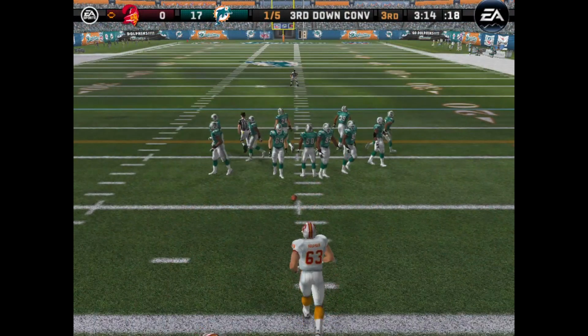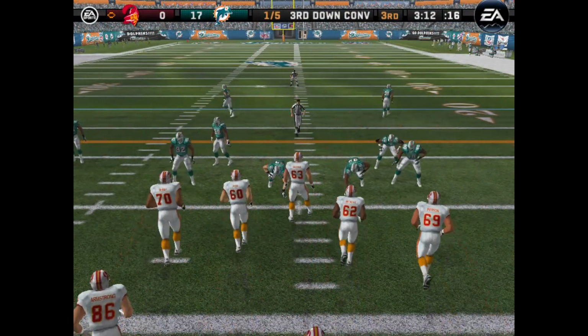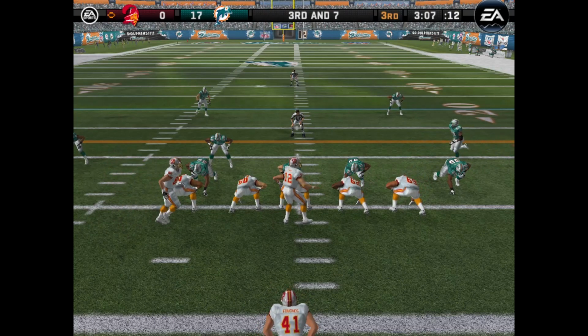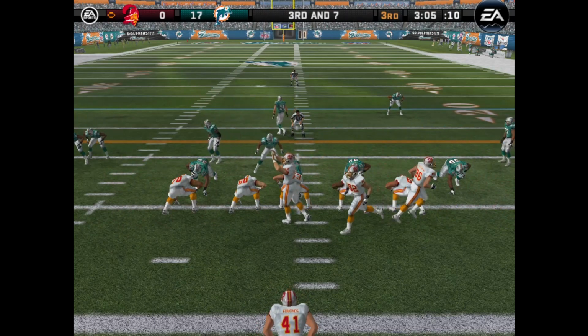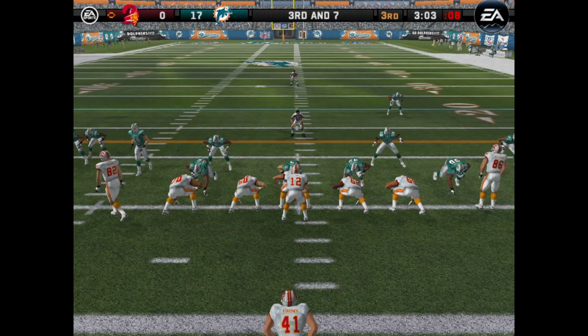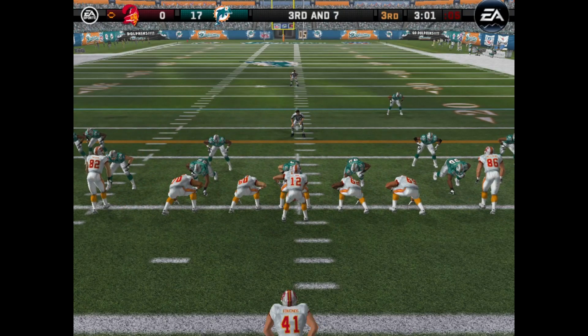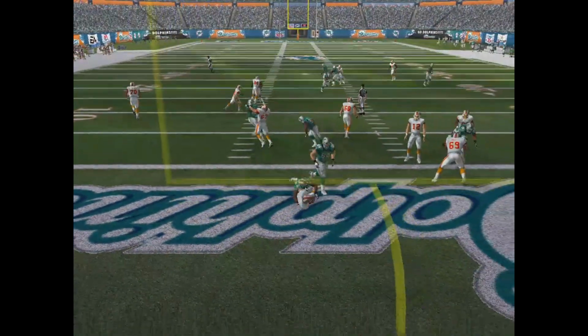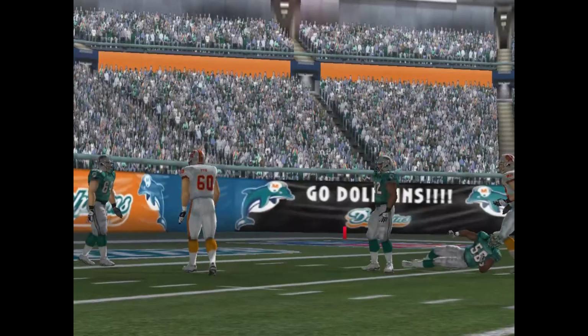Third and 7. Ball on the 5-yard line. Will. Play football. Let's go. Yeah. Miami comes out in their nickel package. Go make a play. Check it. Blitz is coming. Under pressure with the throw. The Dolphins get the safety.